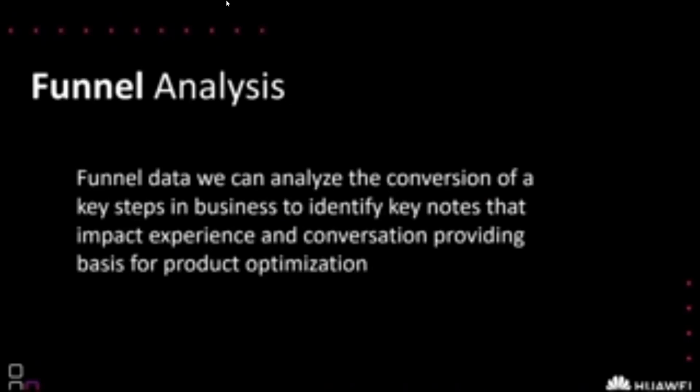So we now talk about the fourth one, which is the funnel analysis. As we all know, funnel is always of the filtering by creating a variety of funnel data. We can analyze the conversation of key steps in business to identify key nodes that impact experience and conversation, providing basis for the users. Funnel analysis service has three predefined funnels, which are our registration conversation funnel, e-commerce conversation funnel, and search conversation funnel. This funnel option makes us easily select the result data we want.